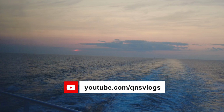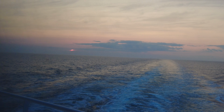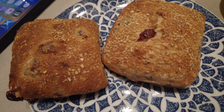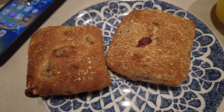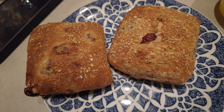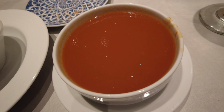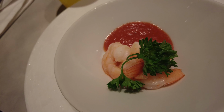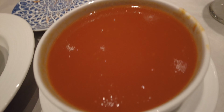We finally got our table in the main dining room. But that sunset is beautiful and it's relaxing and calming. So they do have the cranberry bread that we really like. So let's hope the rest of the dinner is decent. So the soup came, not with the Tuscan bread, and of course the shrimp cocktail. Shay got the quesadilla and Q got the soup too. But no Tuscan bread.